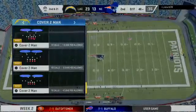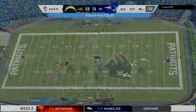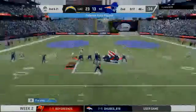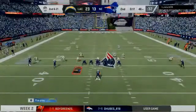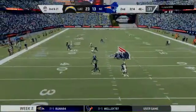In the pocket, chucked it away. Flag comes down. So you got to move a little bit, right? Know where you are on the field. Have some awareness. Tackle to tackle. You got to get outside of that tackle box in order to get that done. They'll look to throw.